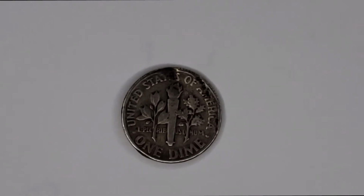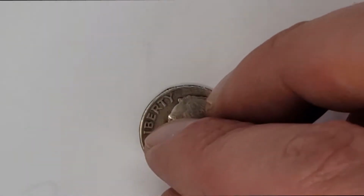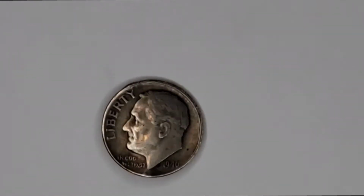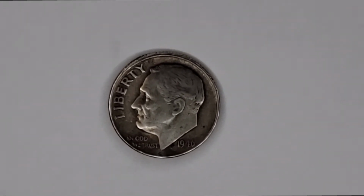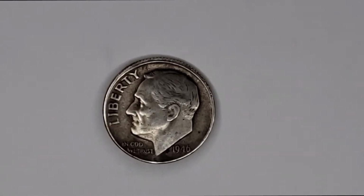And we got our first silver. I heard it cling as soon as I grabbed the pile. I knew that silver sound. And if you can see here, we got ourselves a first-year Roosevelt, a 1946. Apologize for the blur there. That looks a little better. 1946 silver Roosevelt dime. Awesome start.